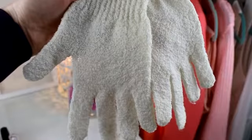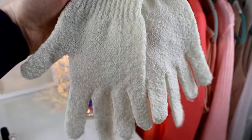check them out. The other option is an even more affordable option, just like a DIY body scrub, and that is exfoliating gloves. You can get these for like £1. They're really cheap, and you just pop your shower gel on them and the gloves do the exfoliating for you.